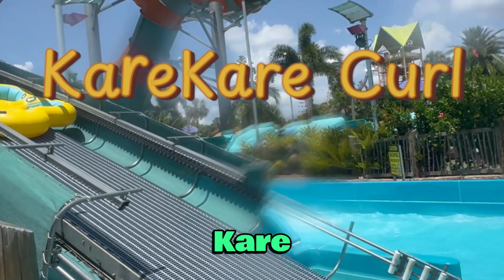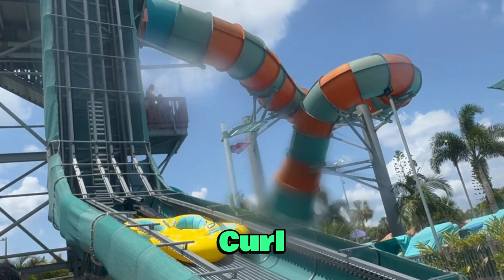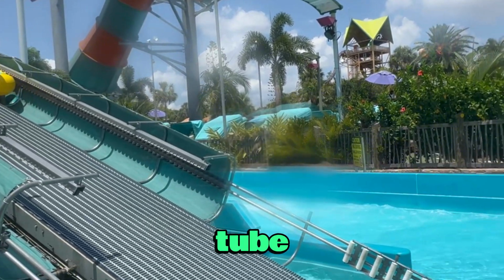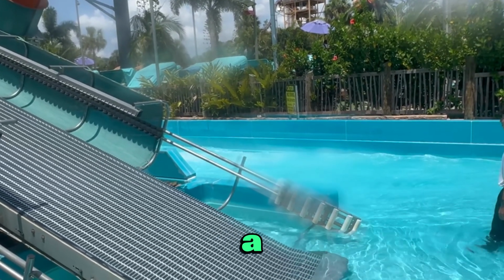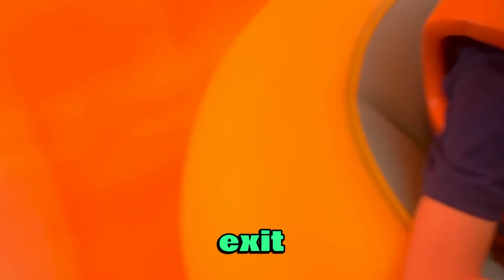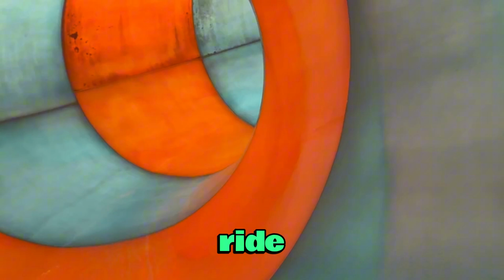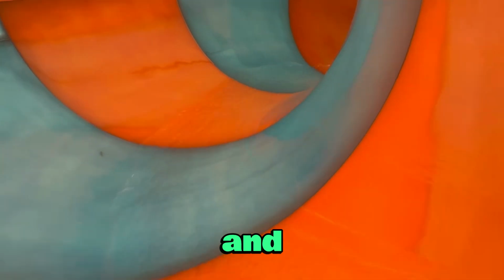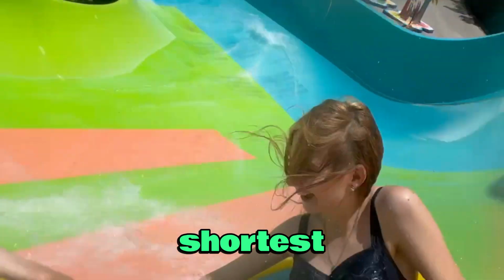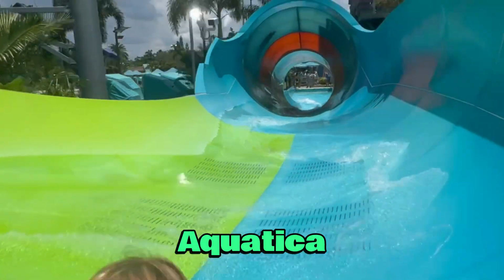Next up, we got Care Curl. Care Curl is a ride where you get in a 5-person tube, go down a little bit of a slide, go down a very, very steep drop, and then up a half pipe, half bowl thing, and right out to the exit. It's a really, really fun ride if you got a lot of people to go with, and it's not very long. It's probably one of, if not the shortest water slide at Aquatica.